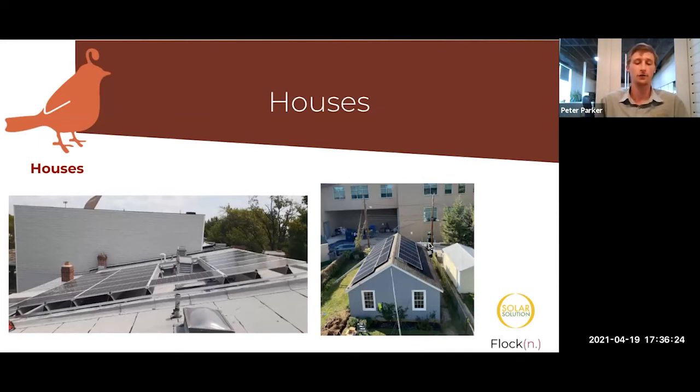We install 5 houses every day. Everybody's got different concerns for different reasons, which are very valid. But again, it's your house, it's your rules. You can put on 1 panel, you can put on 10. And I just have a couple photos, just to show, hopefully, just different forms.